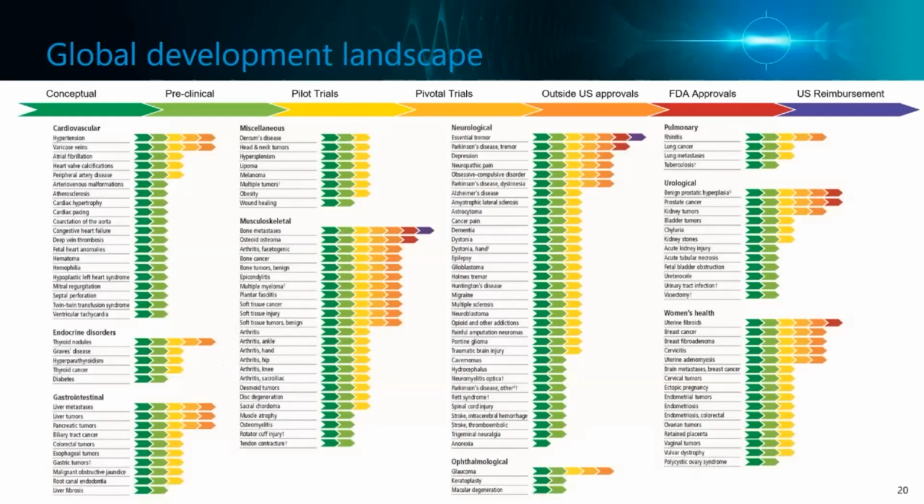Now here's another busy slide that talks about all the things that are out there being worked on, and it starts with the green and goes to the US reimbursement, which you can see there's not a whole lot of reimbursement out there now. It's really just essential tremor, tremor-dominant Parkinson's disease, bone metastases, prostate conditions, and uterine fibroids. But there's a lot of work behind the scenes going forward to bring focused ultrasound to treat a lot of different conditions.